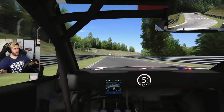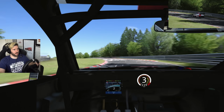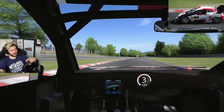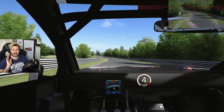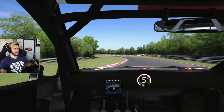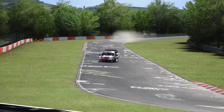Through the Fuchsröhre, through the curb, down, and now forth. You can just do stuff like this. I think that's the fastest way through there, but you can get all over those curbs. The car just loves it. Hi, Ring, good to see you, man. Been a little while. It's not the fastest way of doing it, but I feel cool.